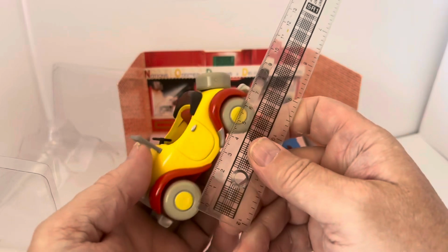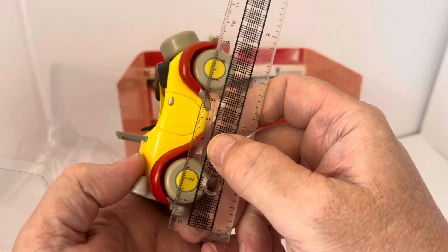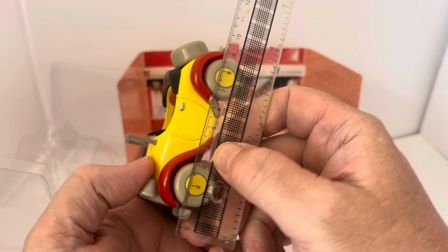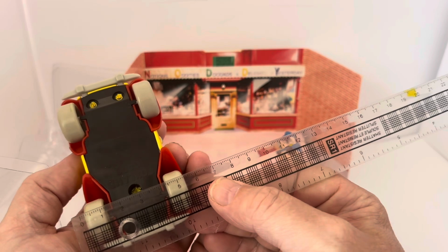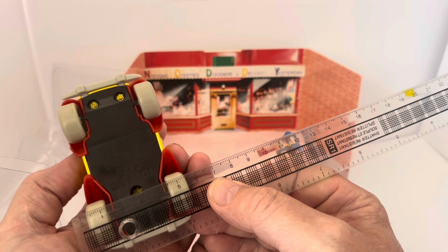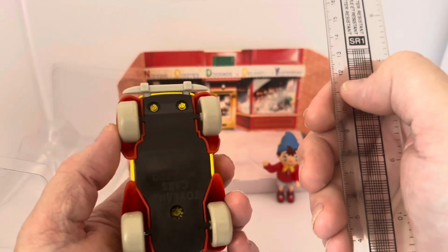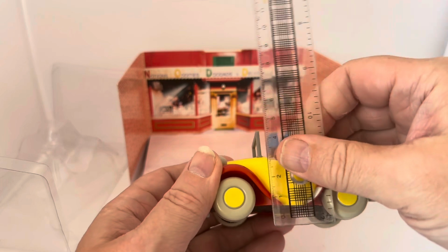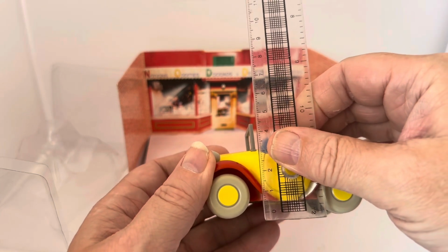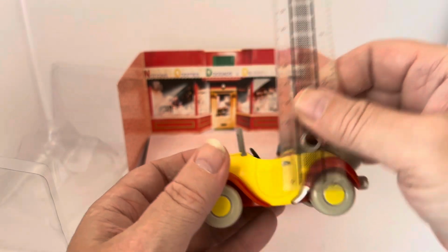So let's measure the car. From tip of the bumper to tip of the back bumper, we're looking at 10 centimeters. And if we measure across the widest point, which would probably be across the wheels, we're looking at 5.5 centimeters. Which is from the top of the mud guard to the top of the other mud guard. And height-wise, from the bottom of the wheel, I would say, to the top of the windscreen, we're looking at 5 centimeters. So that is the size of Noddy's car.